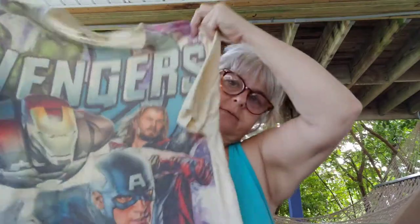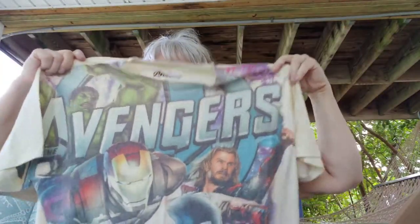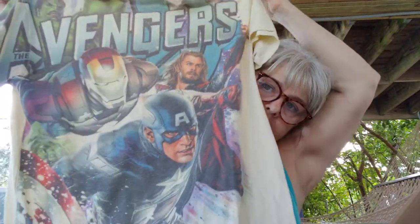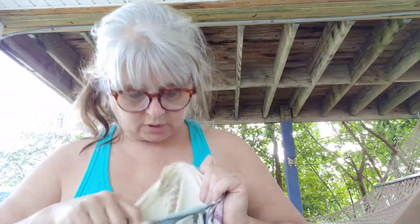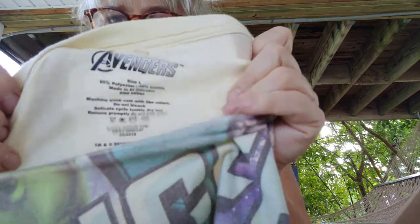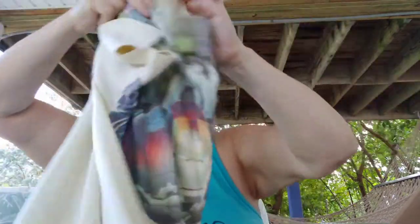All right. Loving this. Avengers. Great graphic. And then it is an official licensed. Yes, so that's good, and it's a size large, so that's good too. So yay. Okay, so that's two good ones that have got me happy now.